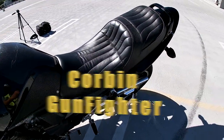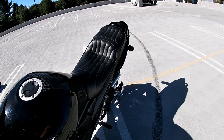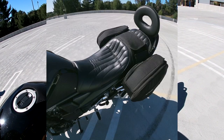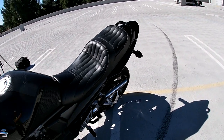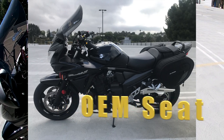Corbin gunfighter seat installed, which also has the rear pillion passenger backrest, which is completely adjustable. This is a fantastic sports touring seat, really, really comfortable. I do have the original seat for the bike, which will come with the bike.